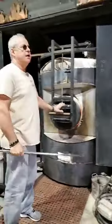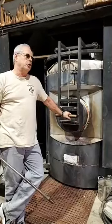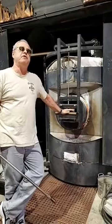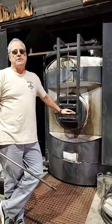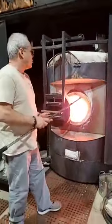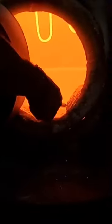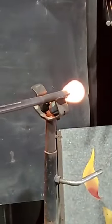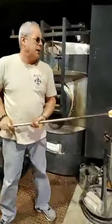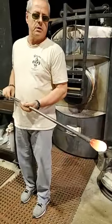Okay, so inside here is a ceramic bowl called a Crucible, and the Crucible can hold up to 400 pounds of molten glass. It's 2,050 degrees inside there, so that it's that hot that it makes the glass into a liquid. And I'm using a blowpipe, the same methodology that glass blowers have been using for 2,000 years or so. So that's my first layer, and you'll see that it is a liquid. So we'll go back over to my bench.